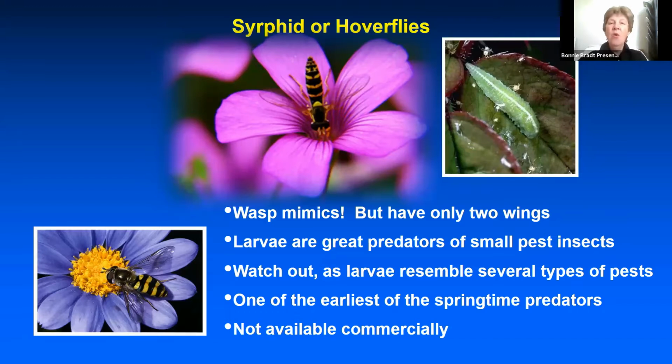And they are very similar looking to a wasp. They're wasp mimics, but they only have two wings where a wasp has four. That's a little hard to see because they never stand still, so you're not going to be able to count the wings. But that is one thing that you would notice if you put them under a microscope. Now up here on the upper right is a larva of a syrphid fly, and they are wonderful predators of small pest insects like aphids and scale and mealybugs.